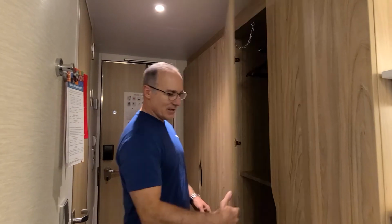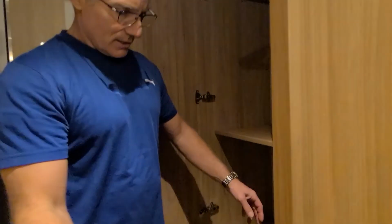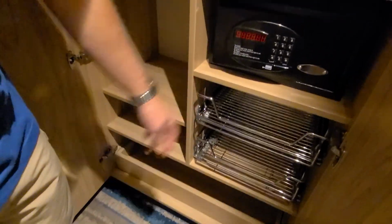But anyway, closet, a lot of closet space. I noticed that right away. So if you've got a lot of hang-ups, hangers, shelves, get your safe. I haven't seen this before. Nice little racks to put some things in. So plenty of storage space.